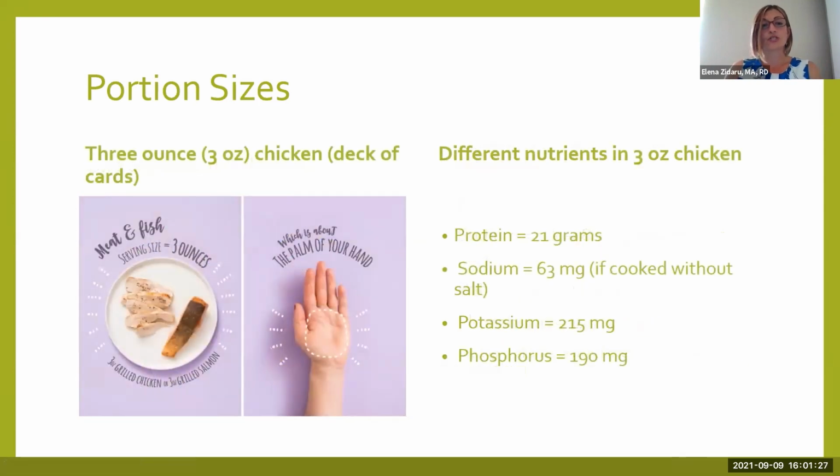Moving forward, a portion size for 3 ounces of chicken is that deck of cards that we're talking about, or some people use their palm with no fingers. Some people have bigger hands than others, so that's why I like to use the deck of cards as a more stable visual.